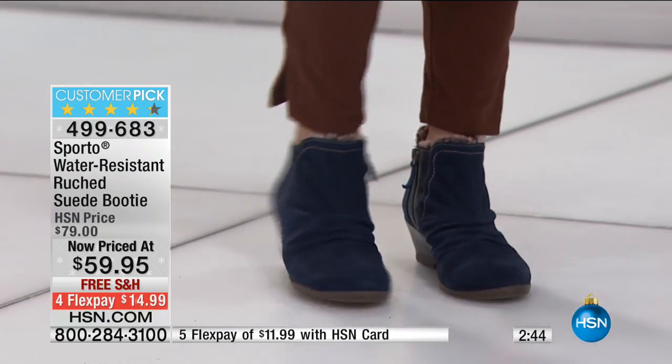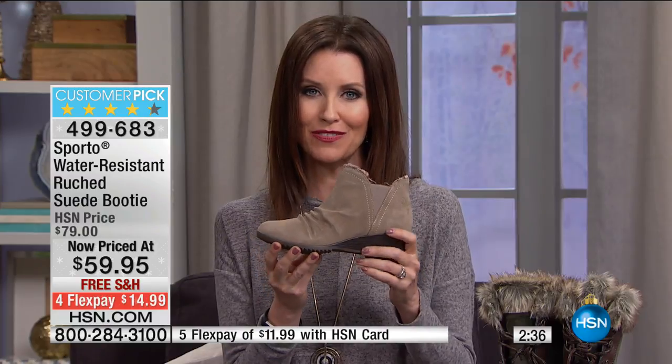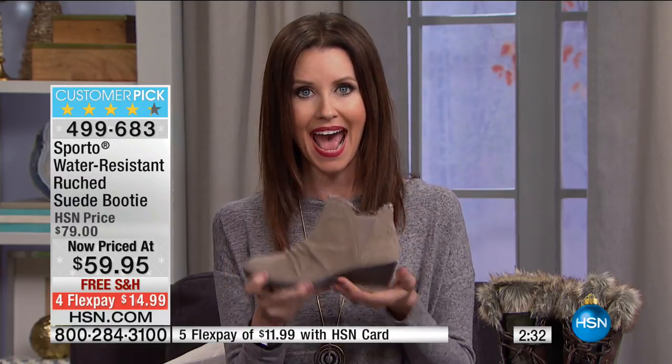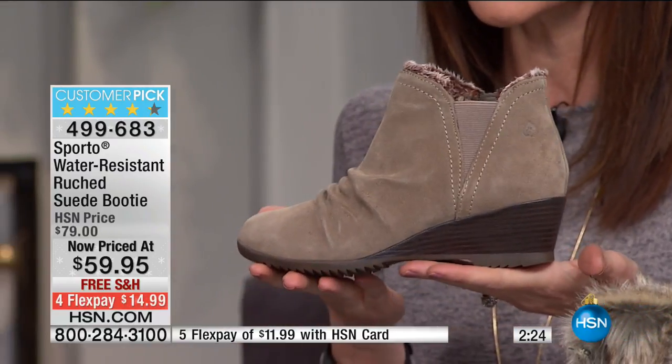This is a huge customer pick. It was a big customer pick when it was $20 more than you get at home for today. So choose your color. That taupe is called Fossil. We also have it available in beautiful navy. Now these are also available in medium and wide widths and half sizes. So this is a great chance to get them at the lowest price we have ever offered them.